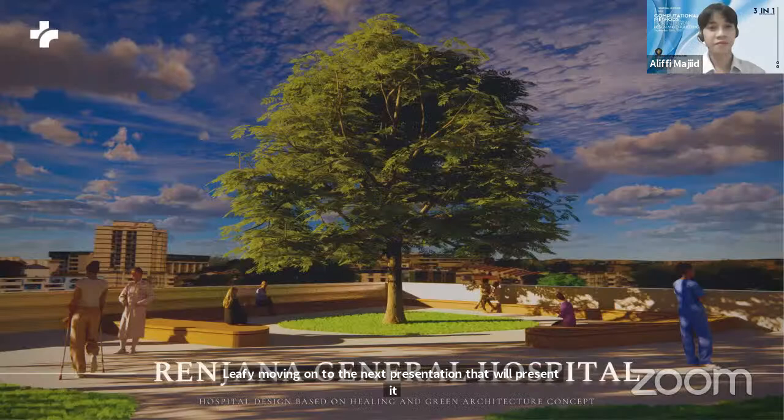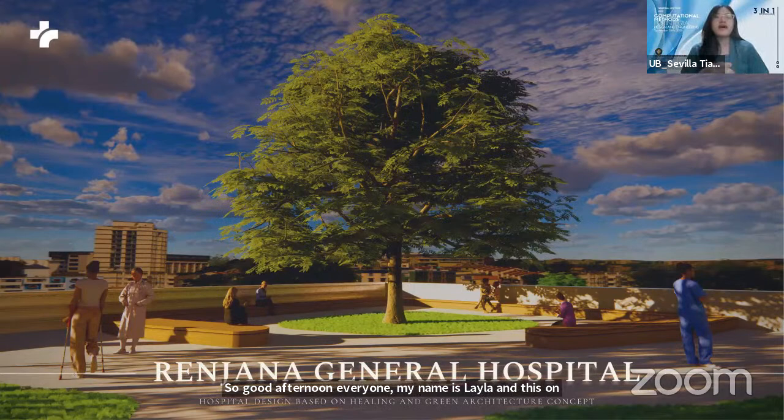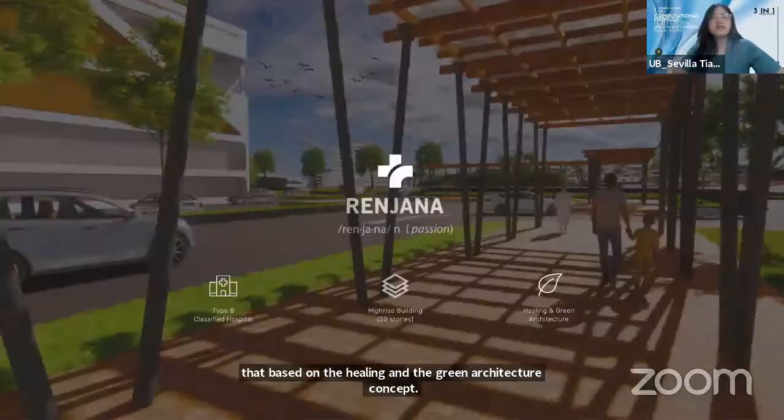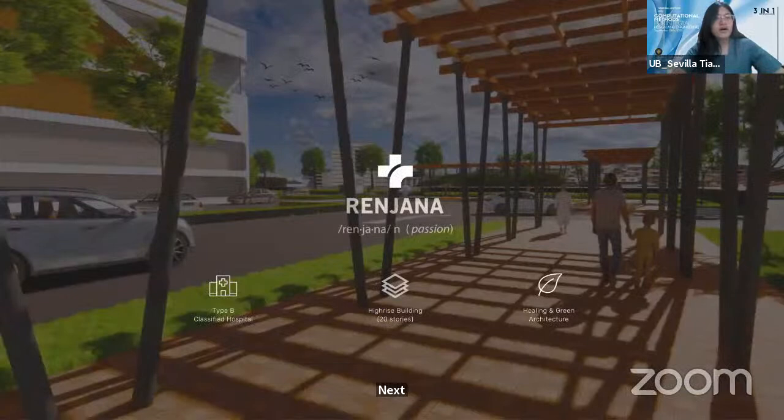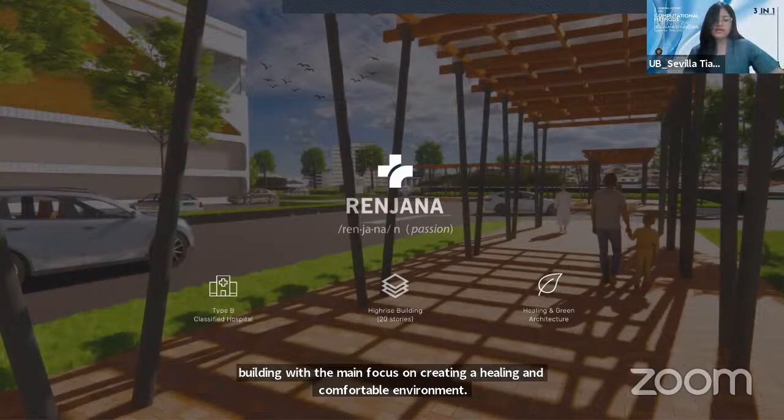Good afternoon, everyone. My name is Sefila, and on this very special occasion, I would like to present my latest architectural design: a general hospital based on healing and green architecture concepts. The hospital is a type B classified hospital with a total of 20 stories. So it's classified as a high-rise building, with the main focus on creating a healing and comfortable environment through the approach of architecture and design.